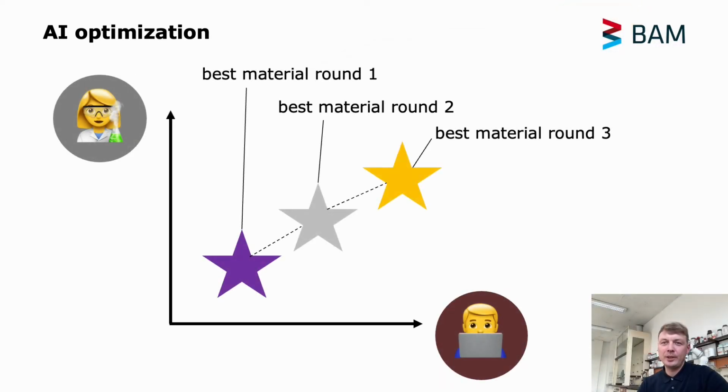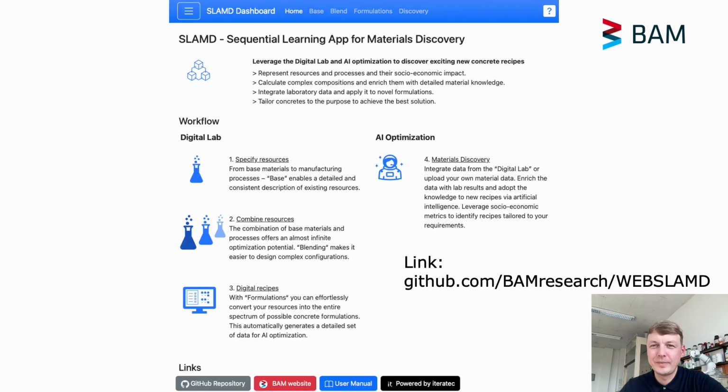With AI optimization, the properties of the materials are systematically enhanced in each round. This can lead to finding ideal materials after only a few development cycles. So let's see how this works in practice. We have developed an app called Slammed, you see it here on this slide. It can be used to perform AI-based optimization of concrete and cement formulations.